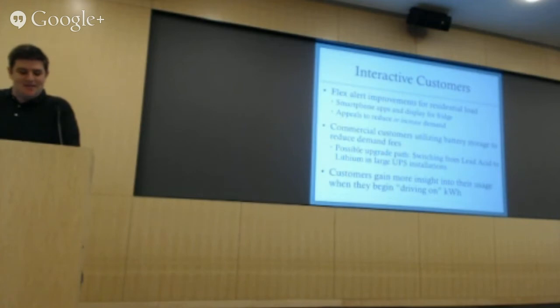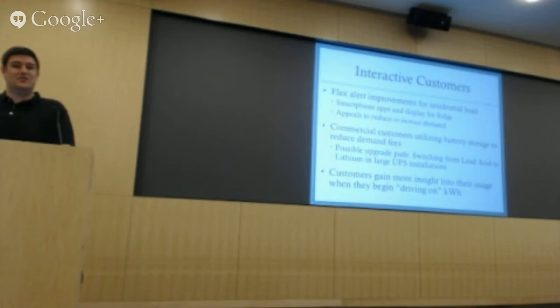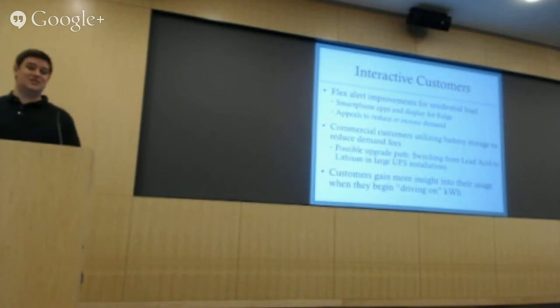The other thing I want to mention here is not only do we have an appeal to reduce, the Flex Alerts and getting the text and all that stuff, but eventually you're going to have things where you actually want to appeal to use electricity. This is especially true for wind: wind tends to peak at night and you don't have as much load at night. So if you have electric cars charging, that's really good.